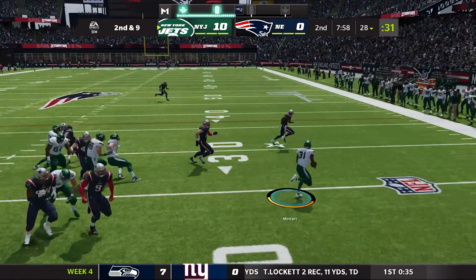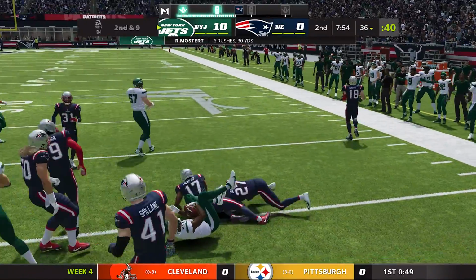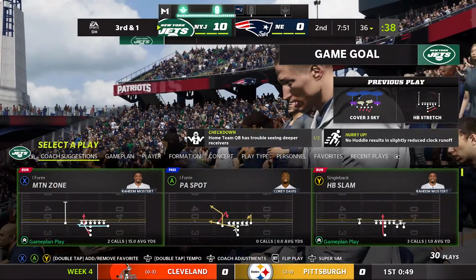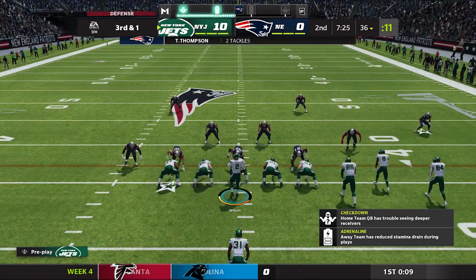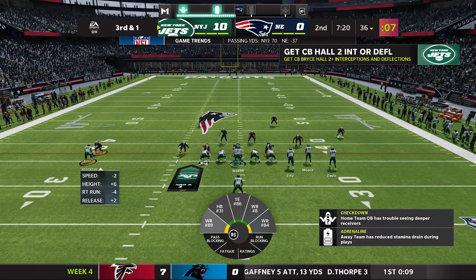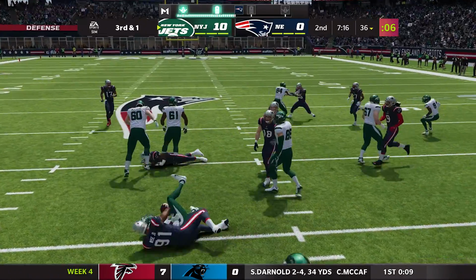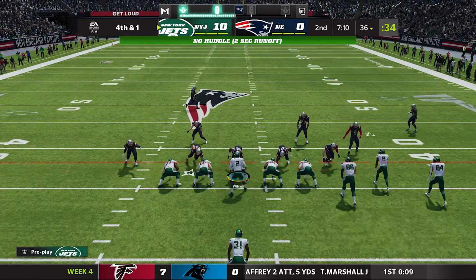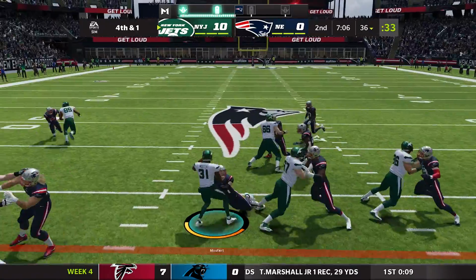Second down. Bounce it outside. Beautiful move by Mostert to shake J.C. Jackson. We'd like to see it. I'm going to put on True Clock early, just because I don't need all this extra time. Stockton, he's got +6 height, but he's got -2 speed. Knowing how bad jump balls are in this game, I'm not even going to bother with that. Just a 1-yard pickup there, and it'll be 4th down.